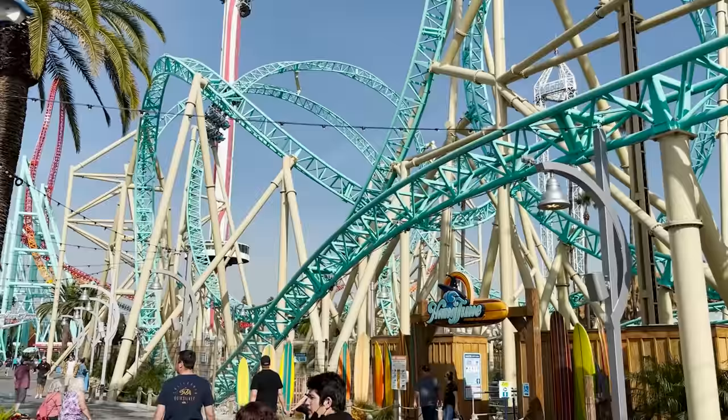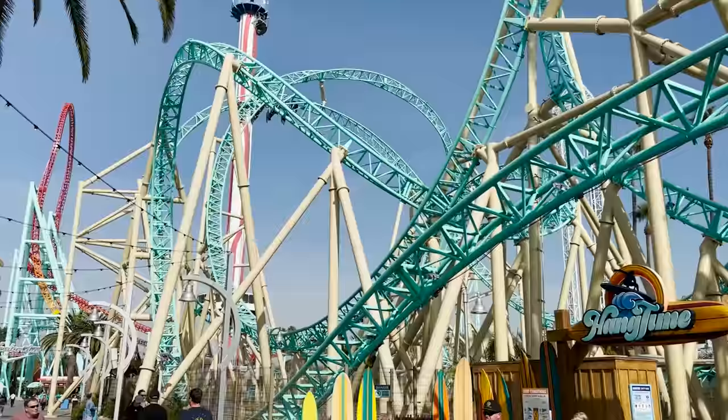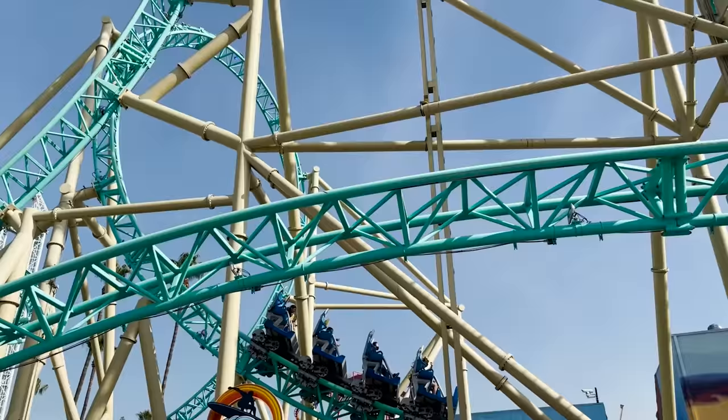This right here is called Hang Time. Lots of loops and inversions. See, there they go. Very fun. Very smooth, though. It's a very smooth ride, even though it's got so many loops.